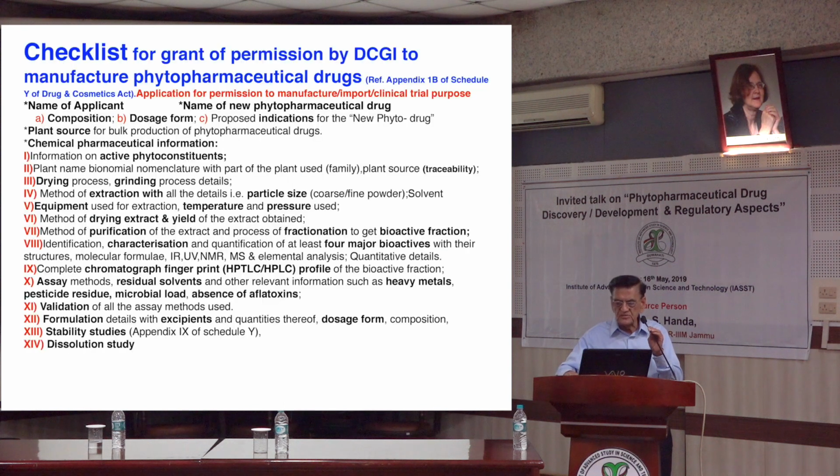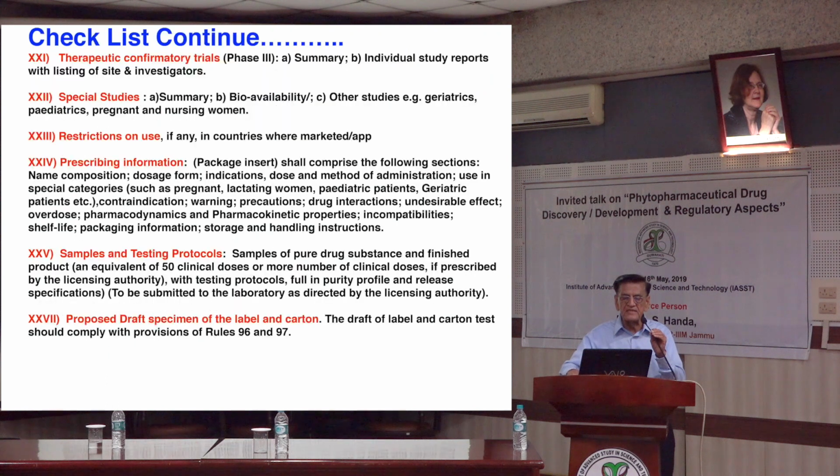I think that stops me. This is all the checklist I have given. I will not narrate again. This is for the benefit of those who want to submit the dossier. So this is all from, in fact, the Gazette notification that I have listed.